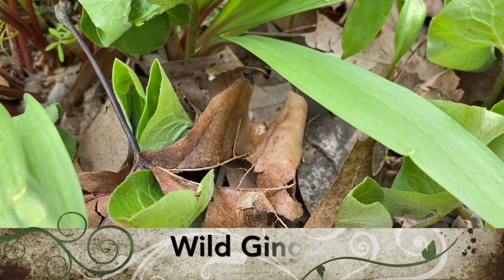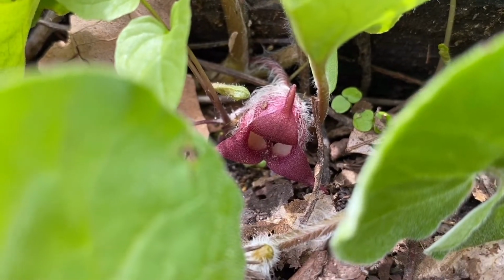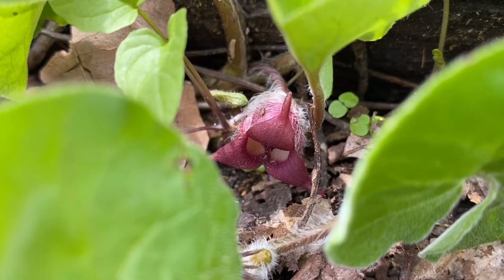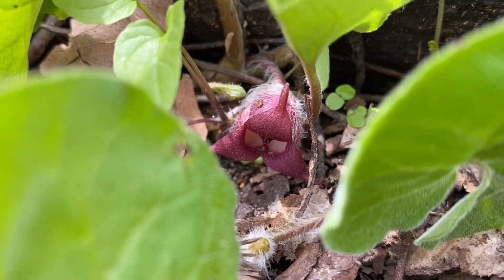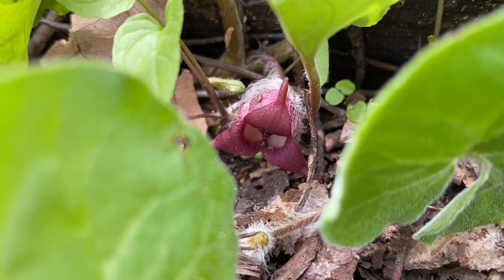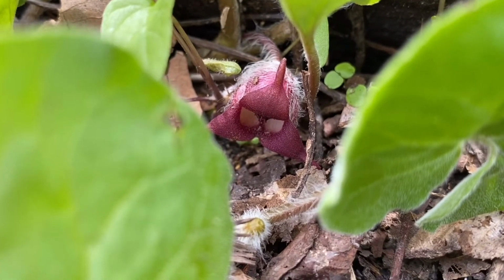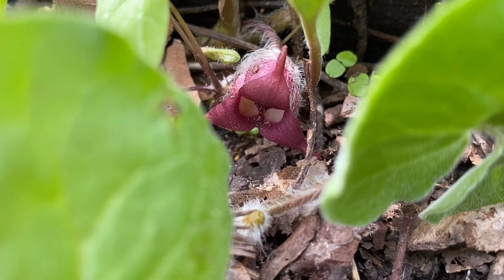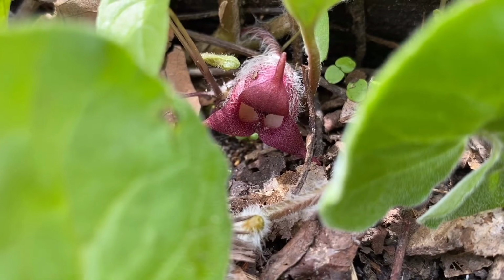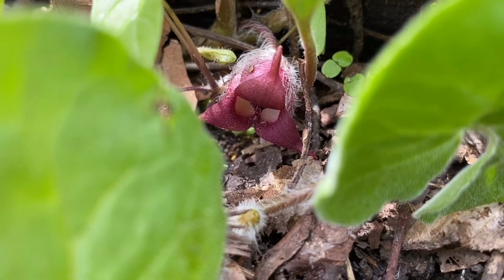Wild Canadian ginger is emerging from the ground. We can see this kind of oddly shaped maroon flower that's sitting on the ground. It is perfectly positioned and colored to attract carrion flies. The carrion flies can help with pollination. So the red color attracts them because it resembles meat. And the positioning is down low so that some of these insects, as they're just emerging from the ground, will find it pretty easily.